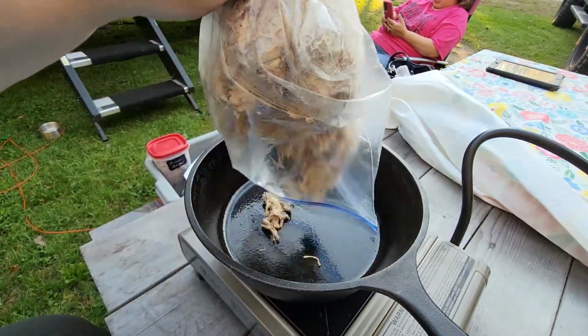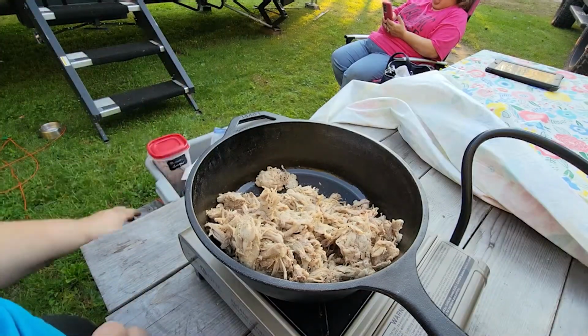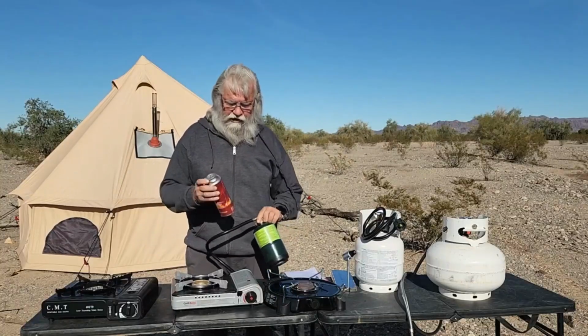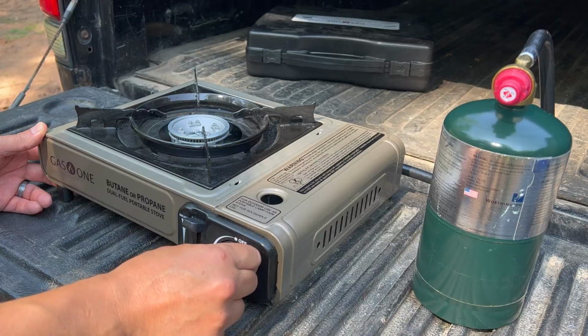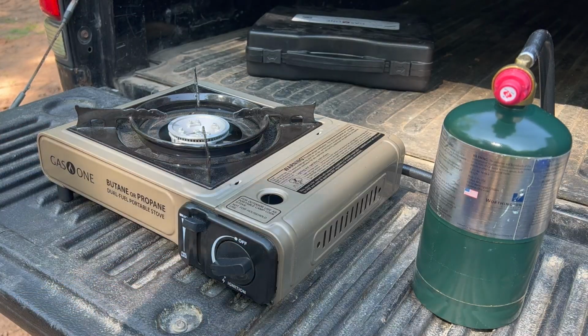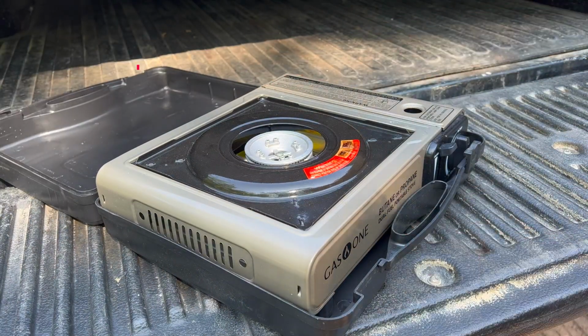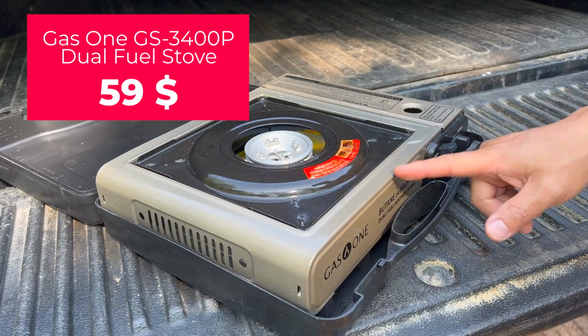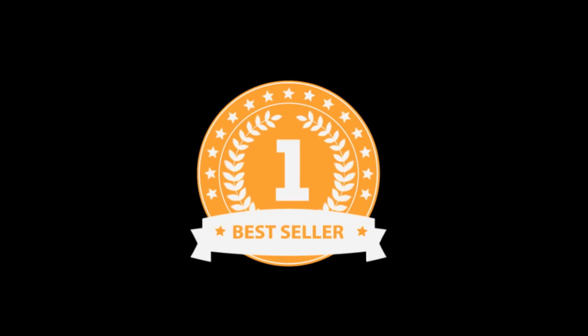I've used this for everything from quick trail meals to elaborate car camping dinners, and it handles everything I throw at it. The dual fuel compatibility with both butane and propane gives you options at an unbeatable price. Those advanced safety systems include a pressure sensor and automatic cutoff, and the ultra-portable design with carrying case makes transport a breeze. At $35, this is hands down the best value in camping stoves. Over 13,000 Amazon reviewers agree. It's the #1 bestseller in camping grills for good reason.